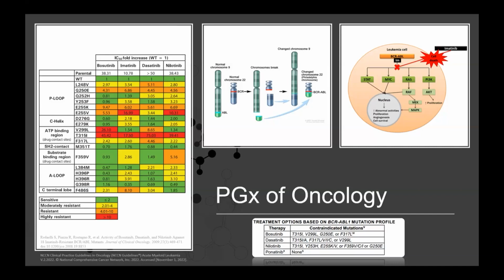So based off information like this, our NCCN guidelines have treatment options based on mutation profiles. So whatever specific mutation the patient has, you would use a different drug that would treat that mutation for the BCR-ABL mutation as a whole.